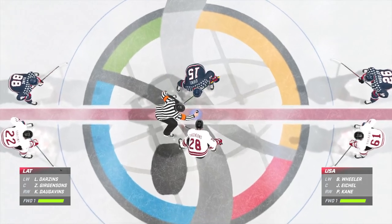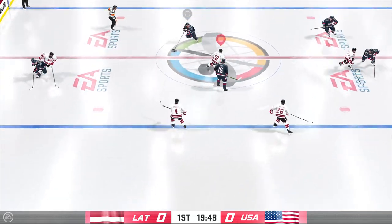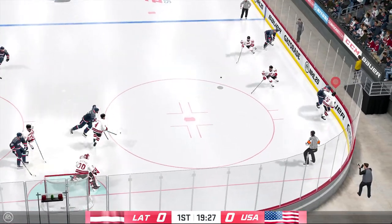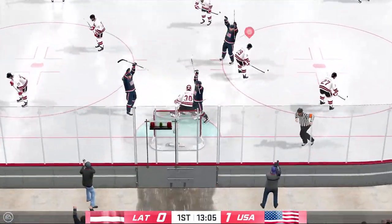Draw. Puck is dropped and we are underway. This has been one we've been waiting for a while, and it's time to finally see what the payoff is all about. Shot from the point and a great save.